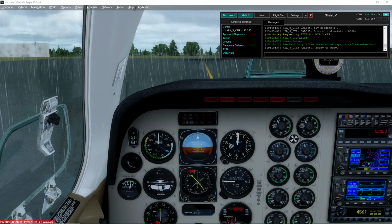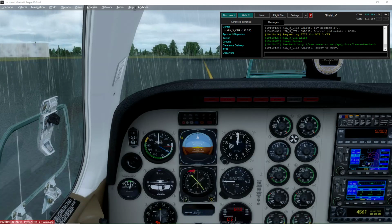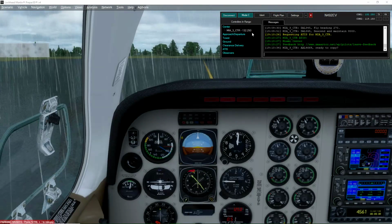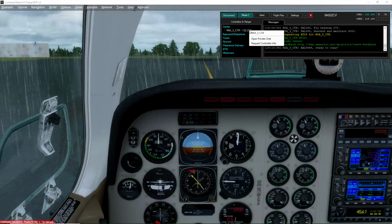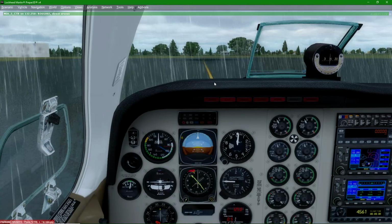Rouge 1802, heavy clear direct. There's one. Are you looking at my screen right now? Yeah. Click request. Yeah, you don't have an ATIS, but it's just request. Okay.